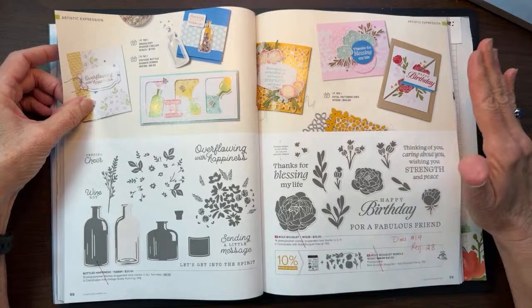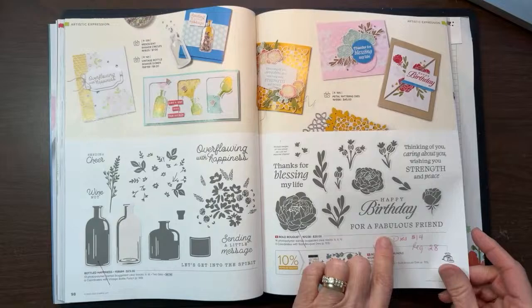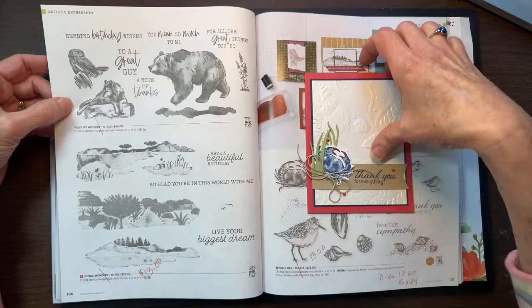Page 98, Bottled Happiness is retiring. So is the Bold Bouquet and the dies. The dies are regularly $28. They're going to be on sale at 50% off for $14. The Wildlife Wonder is retiring. Scenic Wonders has been reduced to $13.